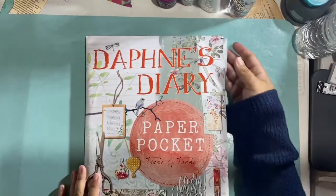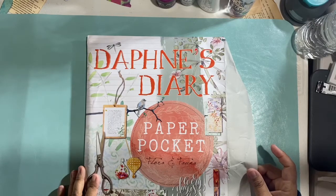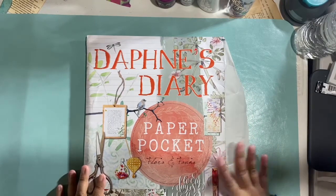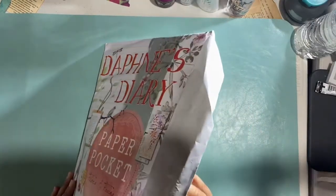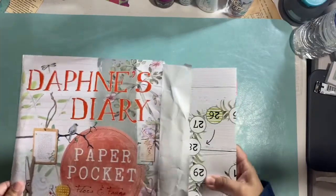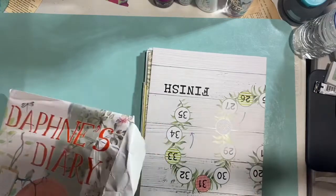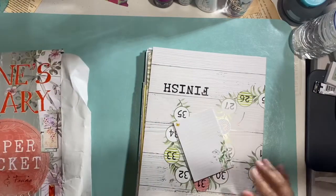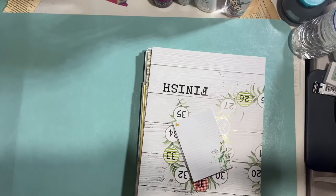I have not made a junk journal in a while, but I love her stuff, and it is something that I miss doing and something that I will most likely get back into. But I didn't use any. I've had this for a little while now, and I didn't use anything yet because I really wanted to do a video and show you what came in here.